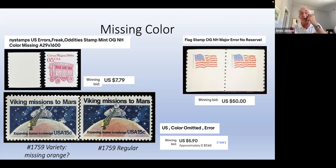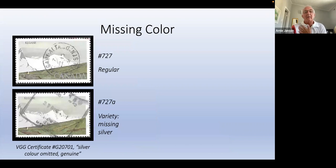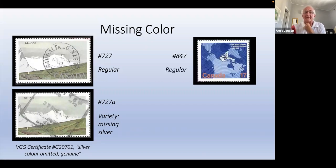And another one that I bought was for $50. This is another major error. We'll see. Okay, now we're going to go into the Canadian stuff. This is all genuine material from my collection. 727 with missing silver and VGG certificate. This is 847, also listed in the catalog.